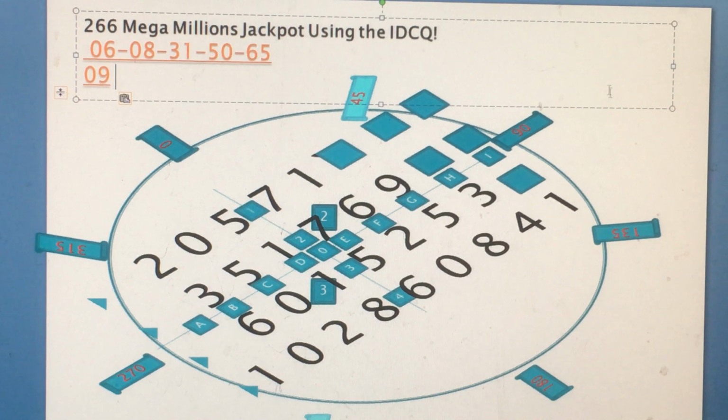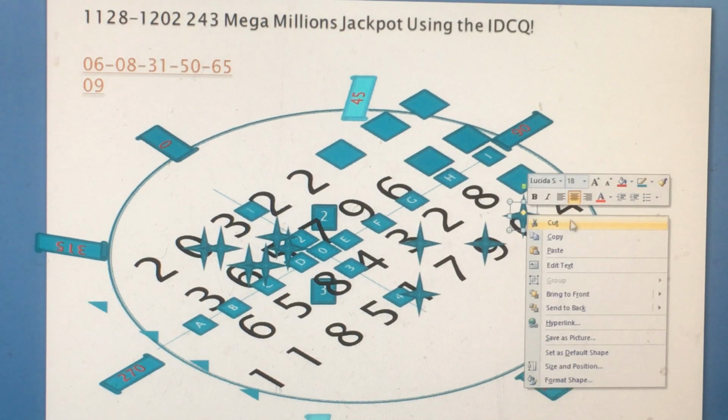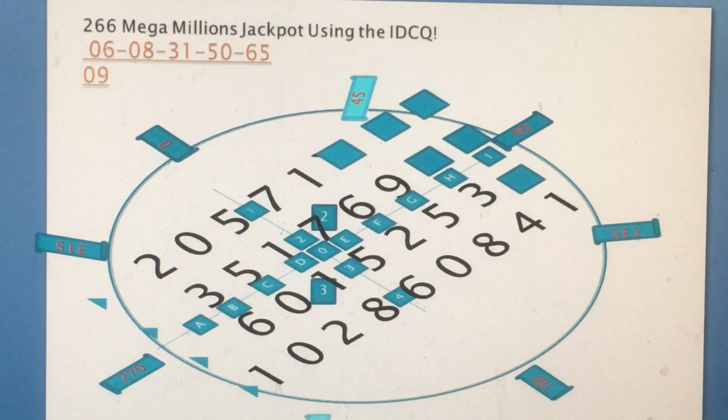Now, if you were to incorporate this IDCQ system in here to see where the coordinates are heading in this one, so you don't play the same coordinates over and over again to bump your chance of winning that 266 million tomorrow. Do not play repeated coordinates. So let's see where the coordinates are located.